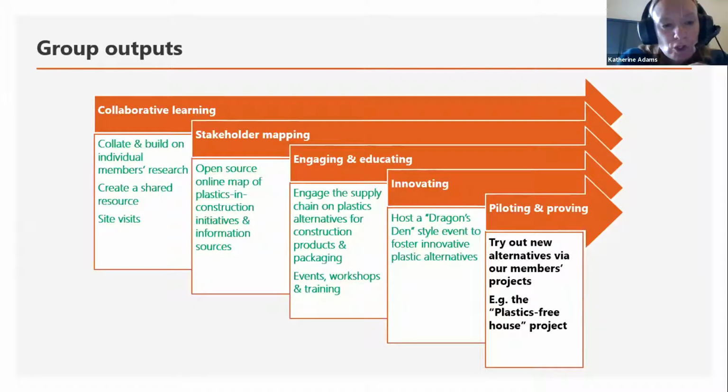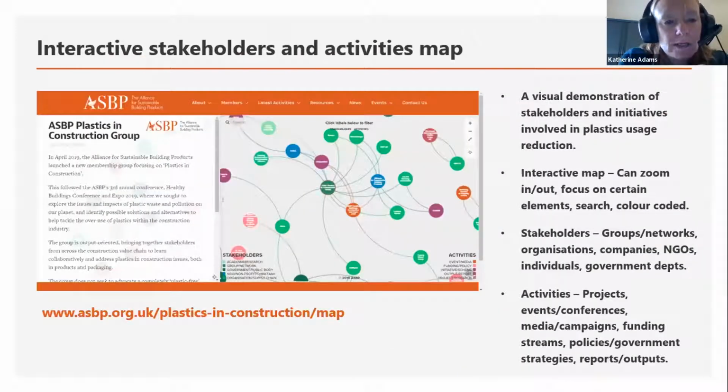So what do we do? We try and develop practical and helpful guidance and solutions. So today we're at the Innovating box, hosting a Dragon's Den event. Other things that we've done is we have a very good interactive stakeholder map on the website, which you can drill down to see who's doing what in plastics and see the different linkages and also different reports and policies.